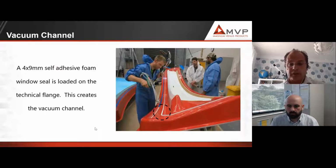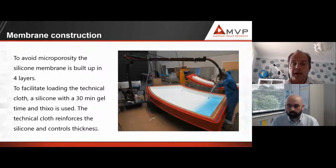So to create the vacuum channel, we use this white foam seal, which is a window seal. It is self-adhesive, so it's easy to bond it on the technical flange. And then we start by pouring the silicone into the groove. And then we build the membrane step by step in 4 layers. Why do we do that in 4 layers? Because we want to guarantee there is no micro porosity.